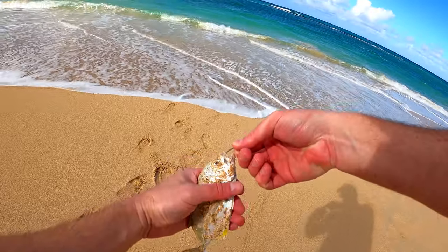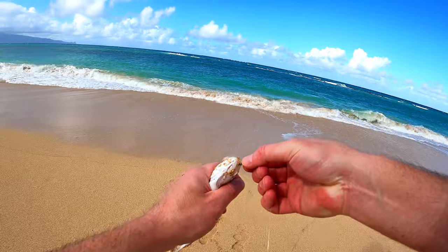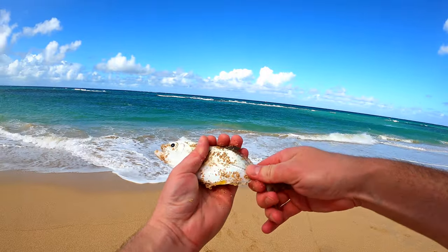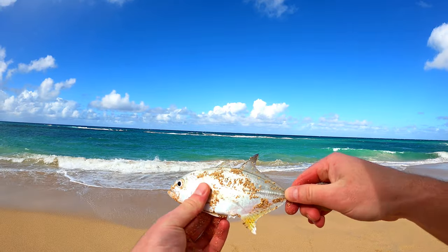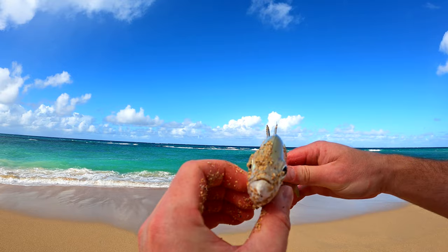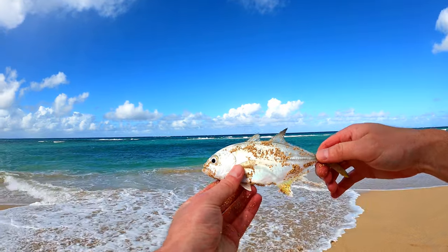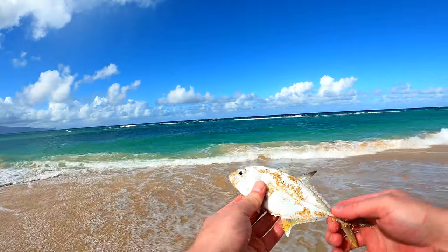Whoa, guys, what do you think this is? Okay, so I thought this was a papio when I first saw it, but does anyone think this might be a bigeye trevally? I actually can't tell. They're a lot more rare, but this is either a papio, an ulua, a GT, or a bigeye trevally. If you guys think you know what it is, please put it in the comments below. I'm kind of thinking it's a GT, a papio, but I don't know. The eye looks really big on it.